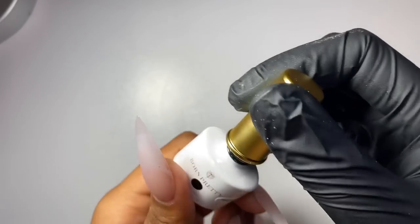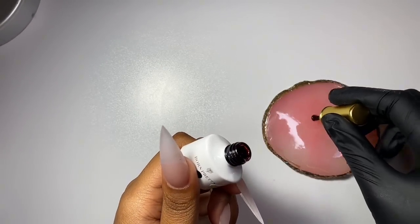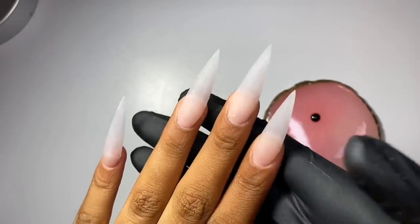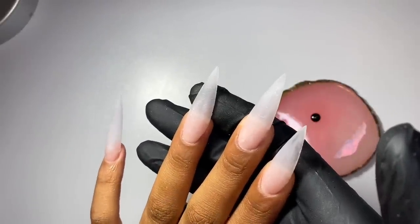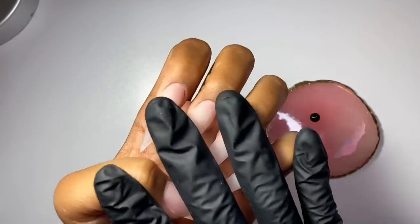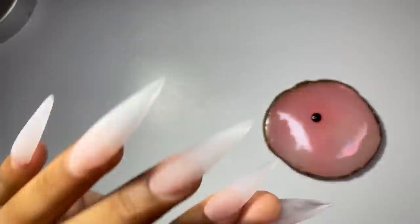So I'm going to put some of this red onto my mixing plate, and we're going to use this to create a red aura. I've never actually done a dark aura. I've always done a lighter color, but we are going to be doing a darker color. So kind of scary, but I think we've got it. But before we do anything, I'm going to wipe off my nails with some isopropyl alcohol.